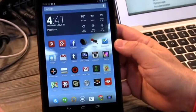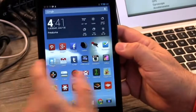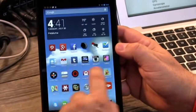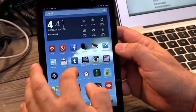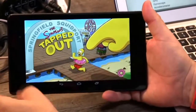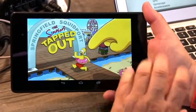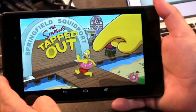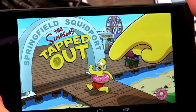I've got to give you pros and cons. The pros: the best screen ever, 323 dots per inch. It's super fast. Video games are great on it. To be honest, I kind of bought it as a dedicated Simpsons Tapped Out playing machine. And at that price, you could almost do it for that. And it is great. Simpsons Tapped Out runs so beautifully, so smoothly on here. The detail is fabulous. You almost feel like you live in Springfield.